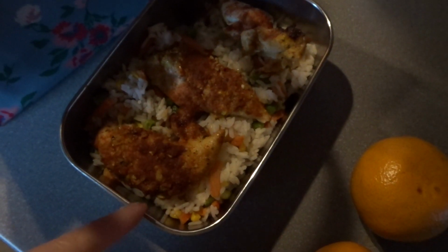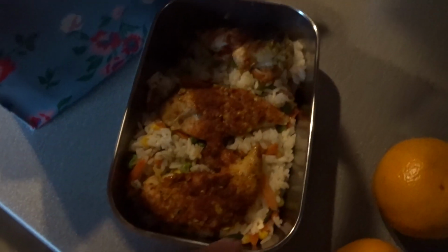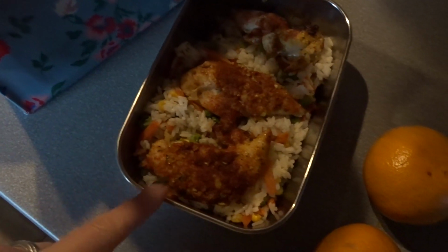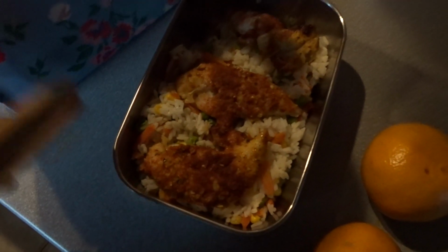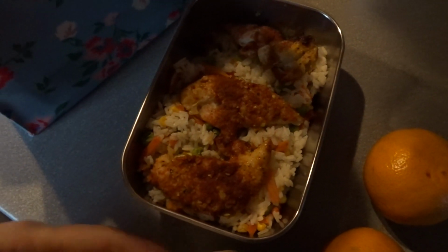Behind me I've already prepped my lunch, and I'll show you what I'm going to be doing for my evening meal as well. So for my lunch today, I have got leftovers. I've got leftover rice with lots of vegetables in it, which is all syn-free, and then I've got 3 little breast fillets, which are also syn-free, with paprika on top.